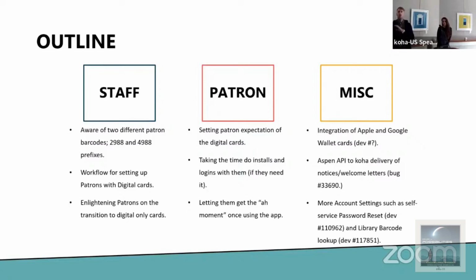It also helped, on a side note, with notices, because we do text for the most part, but the majority is email only. So people will wait for that email to come in, like, oh, my hold's here, or my hold's pending. But now we can go to the app and see all of that, and it's broken out pretty nicely for them to view. So that works out really well.